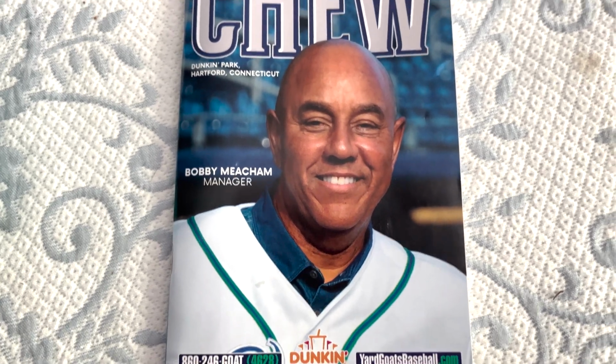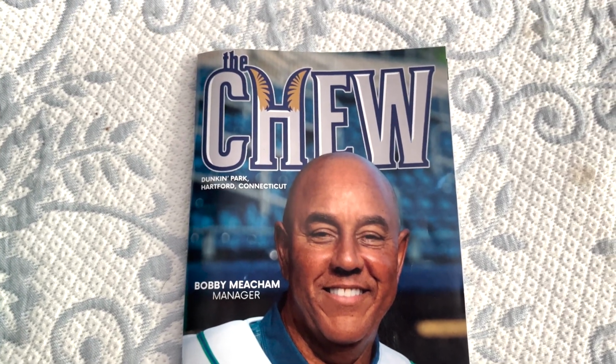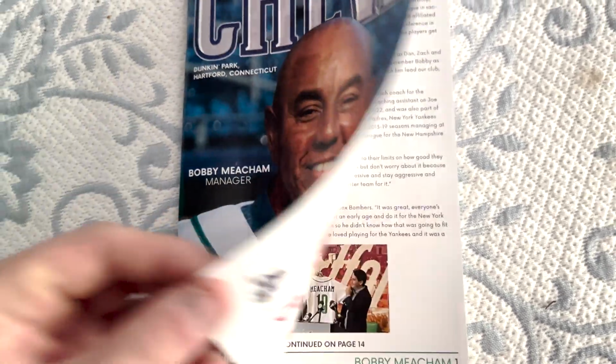So let's take a look at the Chew, which is the Yard Goat Insider. I like that it's called the Chew. It's something very creative, very unique. A lot of times, like the Diamondback Insider that I got, it normally just says Diamondback Insider, but this one just says the Chew. And of course, we have Bobby Meacham, the manager, on the front of it.